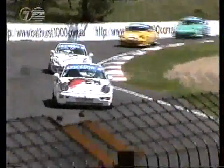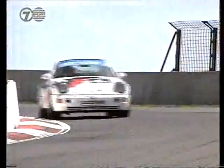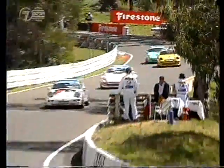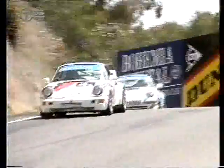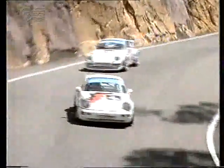Smith keeping it nice and tidy, being hounded by Jeffrey Morgan in second spot. Third there is Ed Aitken. Now here we go down through the dipper, approach the dipper, in the dipper now. And certainly with all of that power being unleashed in a hurry, these fellows will want to make very certain they know precisely how much angle they've got on their steering wheels. Fourth place man Peter Fitzgerald looking to make a move on Ed Aitken there.